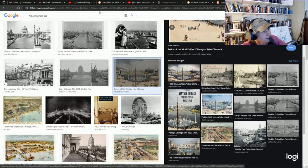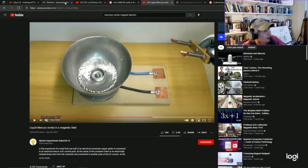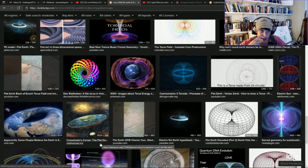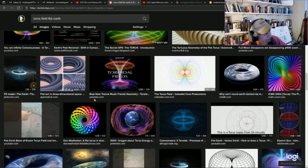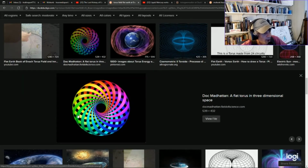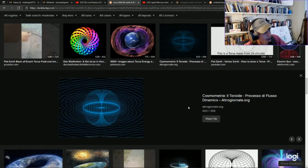Okay, so to make a little sense out of this, we have to understand that Earth is not a ball. Earth is flat, circular, and it has a toroidal field. Toroidal fields form vortexes, right? So here's a good picture. Here's a top-down view of a toroidal field, where all of it vortices into the center. And here's a good picture of just what a toroidal field is.